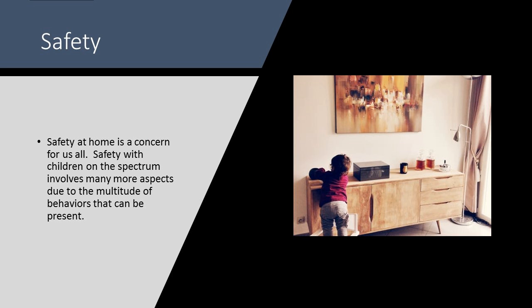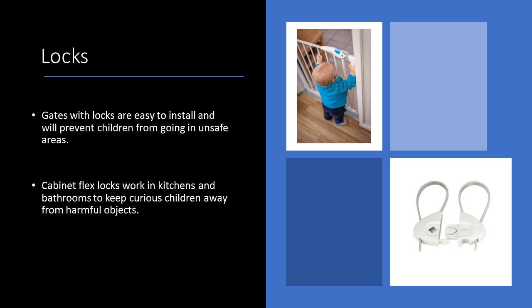Safety. Safety is a concern for everyone. Typical children on the spectrum, there's lots of behaviors, lots of issues with safety. There's a ton of stuff on the market in this day and age. The gates with locks. I mean, years ago, they had the little wooden gates, and that's all you got. Now there's probably 25 different kinds that you can use depending on your child's fine motor abilities. They have cabinet locks for kitchens and bathrooms.